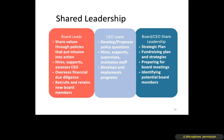I'm going to skip for a minute to go over here to the board and CEO. A lot of executive directors say, well, my board doesn't want me involved in recruiting and retaining board members. And I'm like, that doesn't make any sense, because board members work on committees and volunteer in the organization sometimes. So the executive director or CEO and staff have access to those board members. The executive director and staff also are out in the community. So the executive director should work closely with the board to help identify new board members and keep people engaged.